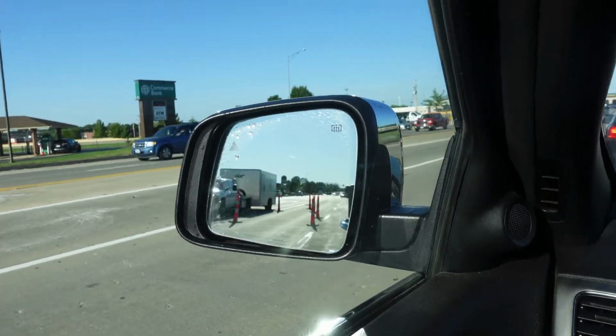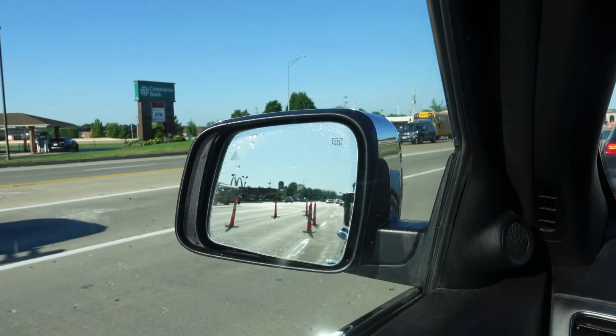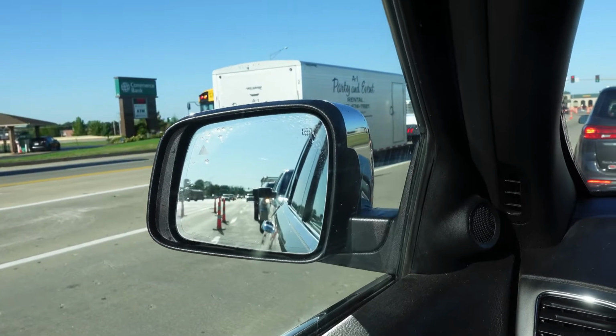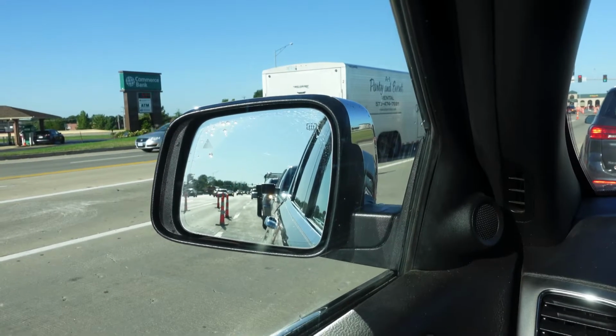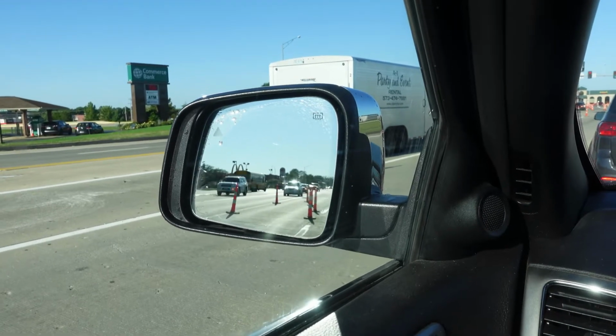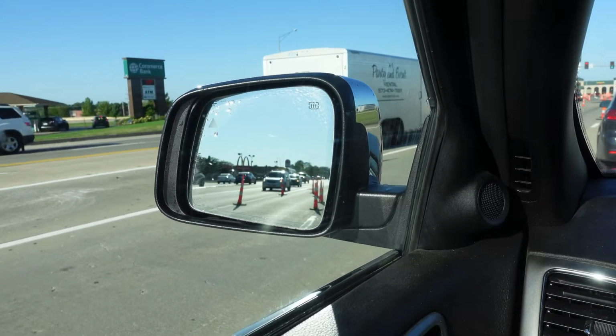Most people have their mirrors way in here like this because they want to see straight behind them. But that's what the rear view mirror is for. So why not position that mirror where you can just barely see the sides and gain that tactical advantage.